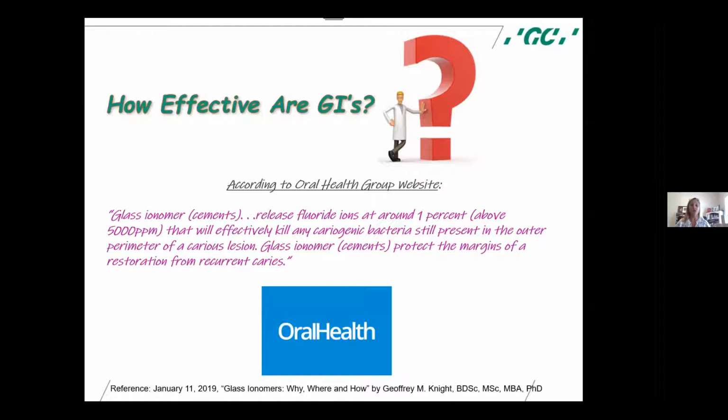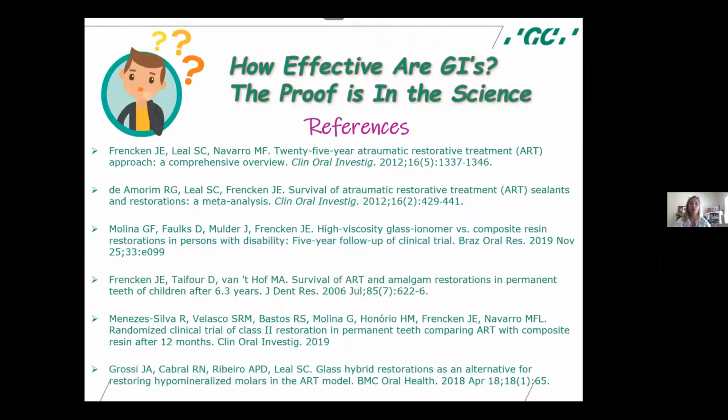So glass ionomers release fluoride at around 1%. That's above 5,000 parts per million, which essentially says that that will effectively kill any cariogenic bacteria that is still present in and around the perimeter of the carious lesions. So glass ionomers protect the margins of the restorations from recurrent caries. I couldn't have said that better myself. I think that just wholeheartedly fits in with minimal intervention dentistry, and also how we're having to minimize aerosols in our practice. But don't take my word for it.